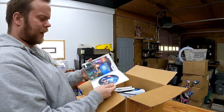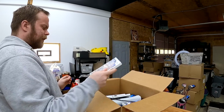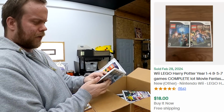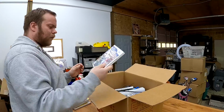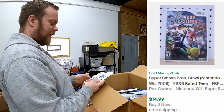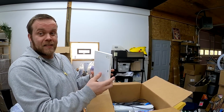And then we do have Lego Harry Potter here. Years 1 through 4. Really plain disc. Oh, and you got years 5 through 7. I don't know if this is better off lotting these two. Probably. I don't know. But really plain disc on it. Two CIB. We ended up with Smash Brothers Brawl on the Wii. Obviously on the Wii. And, well, who knows? I was kind of hoping maybe there's some GameCube games. You never know, right? Mystery game.